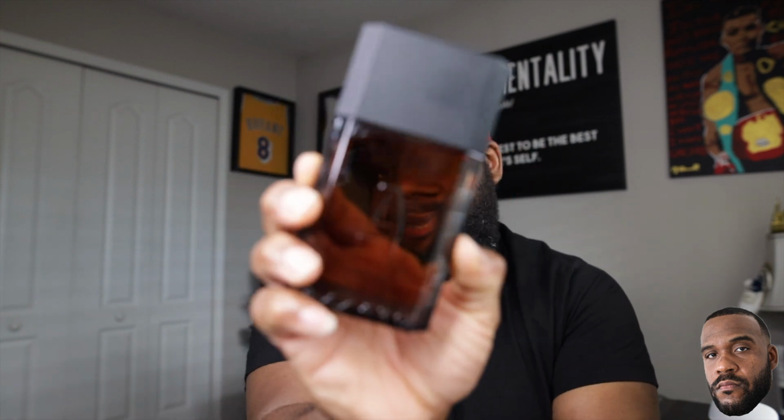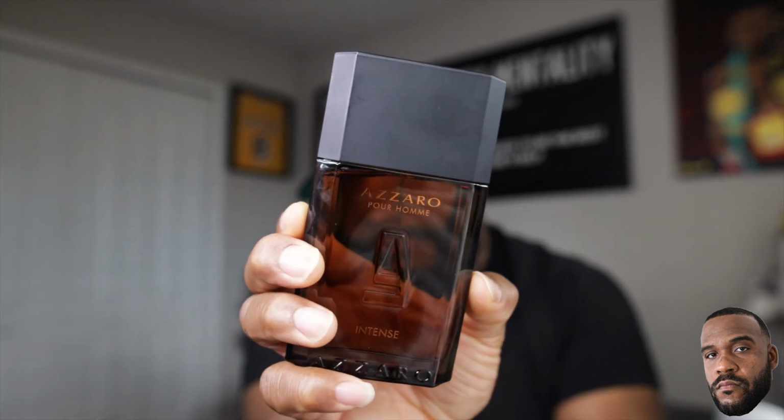This right here, let's wait and see what we got going on compared to the original, which is not bad, and I do appreciate it, but I ain't going to be wearing that one. I'm not. That's why I'm thankful for this one. Great blind buy success. From the house of Azzaro, we have Azzaro Pour Homme Intense that had me tripping for sure.